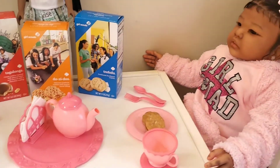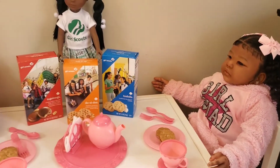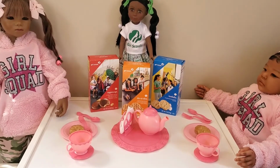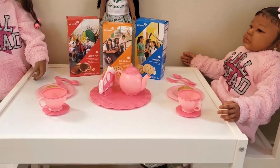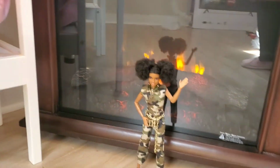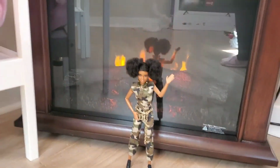I have to go and get the girls their tea. They'll be drinking not hot tea, but just cold tea, because it really feels good outside today, even though we do have the fireplace going. And we have the Barbie sitting right there in front of the fireplace.